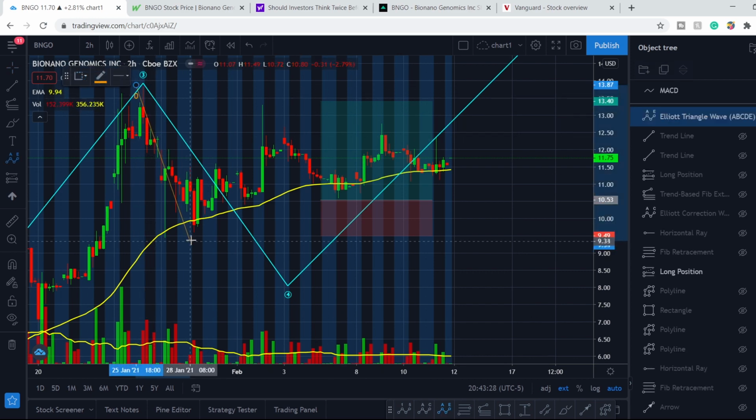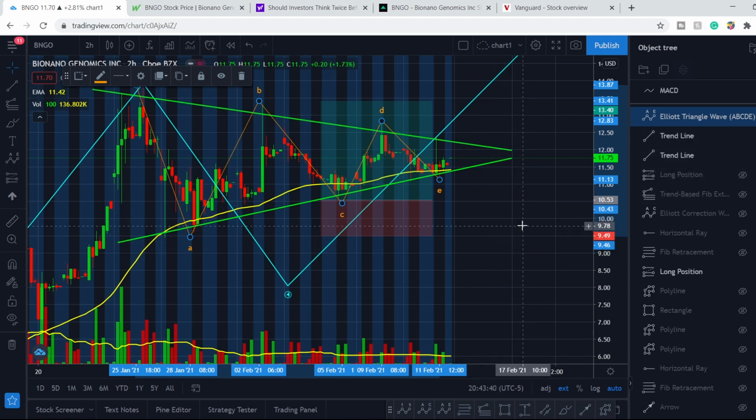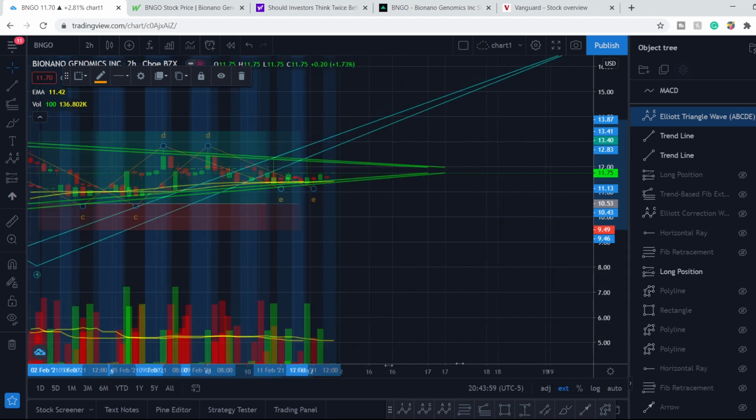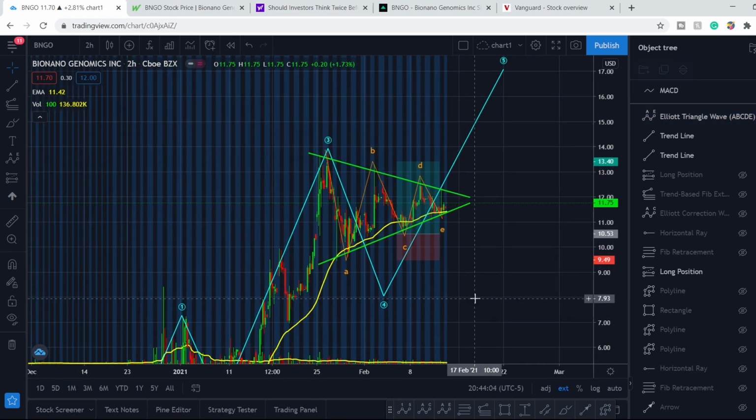Let me show you ABCDE formation, and it means that we are in a triangle. Usually this triangle is a symmetrical triangle with declining volume, and on its apex usually we break to the upside. It's not 100% guaranteed, but nevertheless it's most probable that we will break to the upside. According to my Elliott wave breakdown, I'm sure that we can go up.